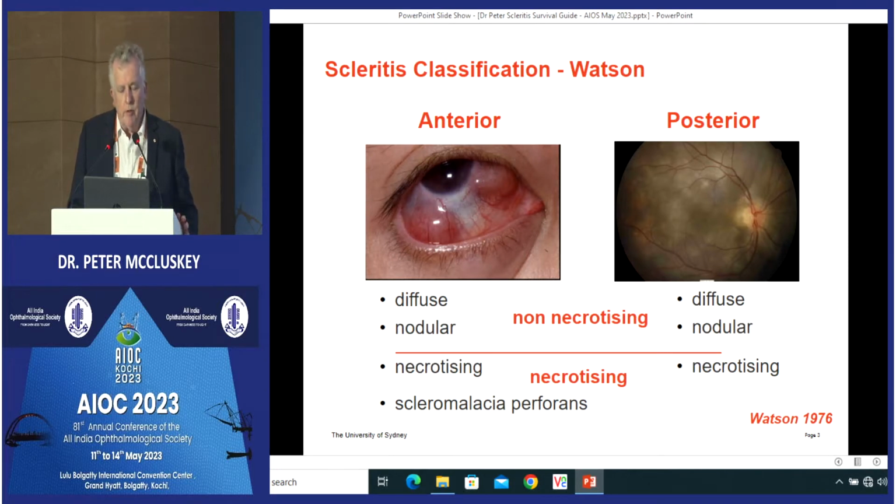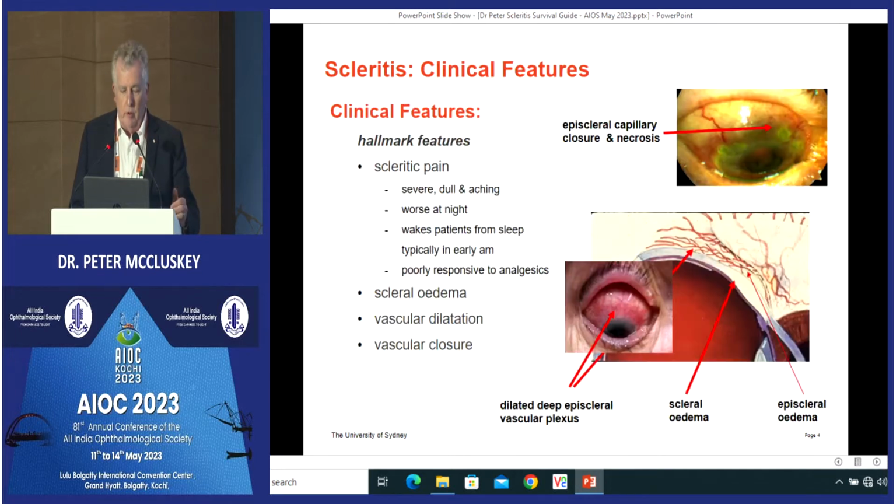So the first important thing is Mr. Watson's classification, which is close to 50 years old now, has stood the test of time. It's like most good things, it's relatively simple, anatomical into anterior, posterior, or both anterior and posterior, and then the severity of the inflammation, the most severe being necrotizing or non-necrotizing, and non-necrotizing can be diffuse or nodular.